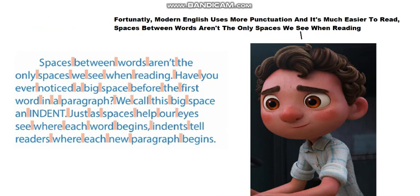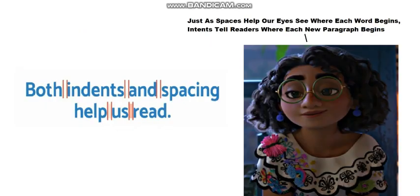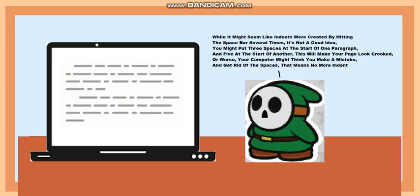Spaces between words aren't the only spaces we see when reading. Have you ever noticed a big space before the first word in a paragraph? We call this big space an indent. Just as spaces help our eyes see where each word begins, indents tell readers where each new paragraph begins. When writing, regular spaces can be added by hitting the space bar. While it might seem like indents are created by hitting the spacebar several times, it's not a good idea. You might put 3 spaces at the start of one paragraph and 5 at the start of another. This will make your page look crooked. Or worse, your computer might think you made a mistake and get rid of the spaces. That means no more indent.